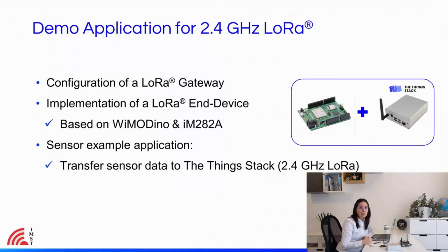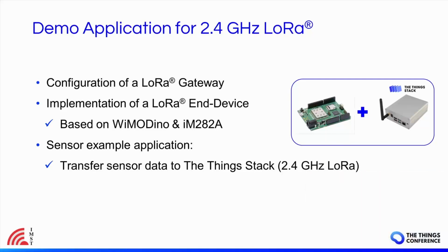Now you know everything you need to start creating your own application. At this point, I will guide you through a quick demo. If you would like to repeat it by yourself, all you need is one of our LoRa gateways and an end device based on our Quai-Motino and a temperature sensor. And of course, don't forget your registration at The Things Stack.